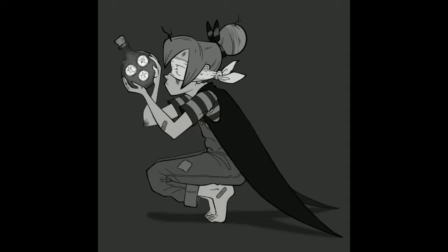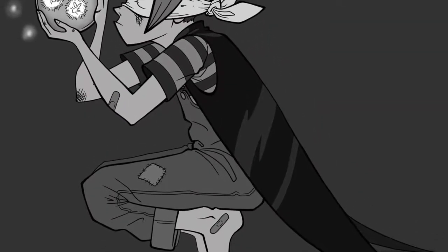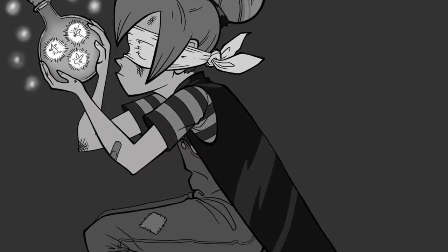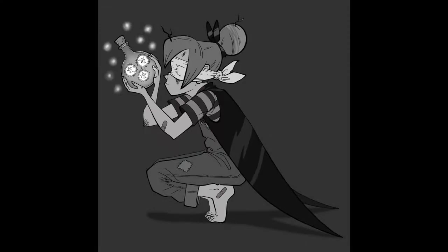I also gave her a hair bun that has kind of like the abdomen of a firefly going on. And the bow acts like the carapace, as well as the double-tailed vest. Yeah, and it just comes together like a little girl who is a firefly herself, off to explore her magic. All right, and with that, that is it for all of my witches.